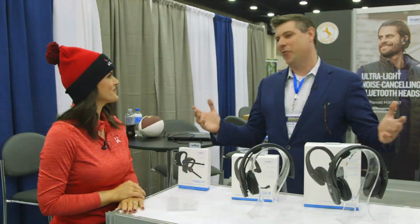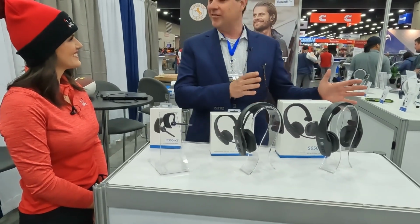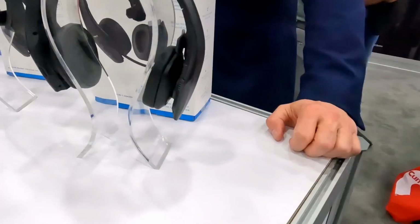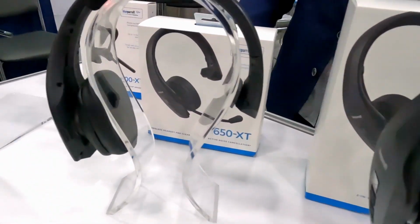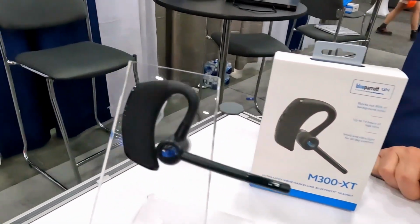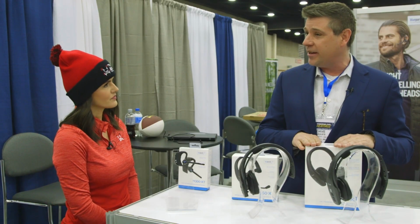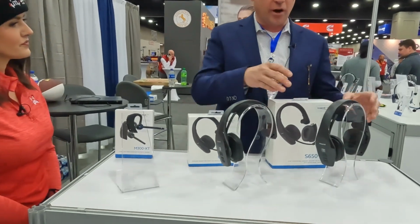So, you know what's great is that we are launching our most advanced, largest headset we've ever made, and our smallest headset that we've ever made at this show today. So, I'm going to start here talking about our S650. The new S650, like I said, this is our best product to date. It is the most feature packed of any Blue Parrott product.